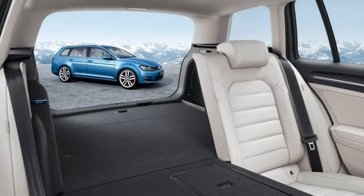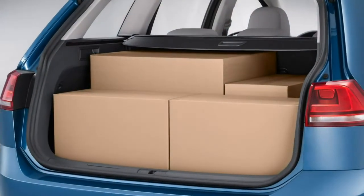Classy cabin is typically Volkswagen. Everything seems like it's built to last.